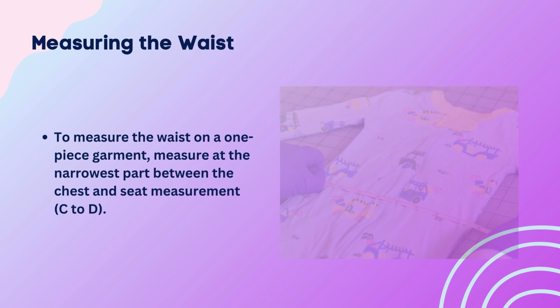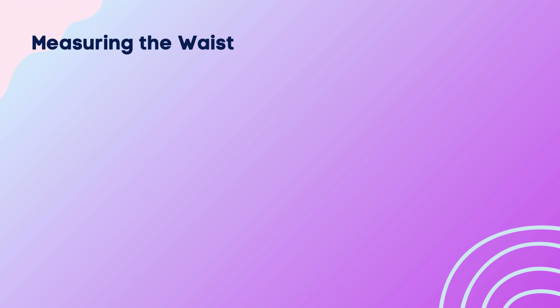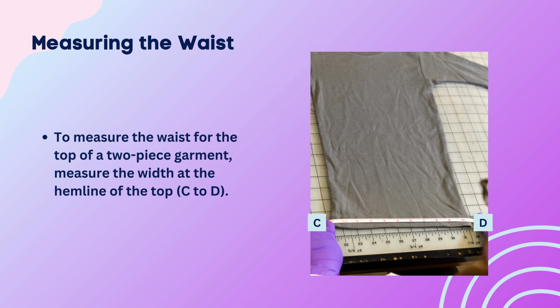To measure the waist on a one-piece garment, measure at the narrowest part between the chest and seat measurement, from point C to D. To measure the waist for the top of a two-piece garment, measure the width at the hemline of the top from points C to D.